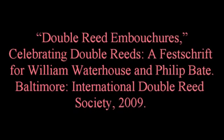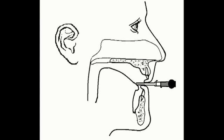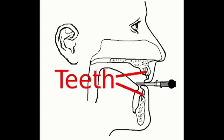Embouchure placement plays an important role in tone color on the bassoon. Let me draw out a few ideas from an article I wrote called Double Reed Embouchures, which is published in Celebrating Double Reeds, a Festschrift for William Waterhouse and Philip Bate. Here is an example of a typical embouchure on bassoon. Notice that the lips cushion the reed over the teeth. The teeth don't contact the reed at all.